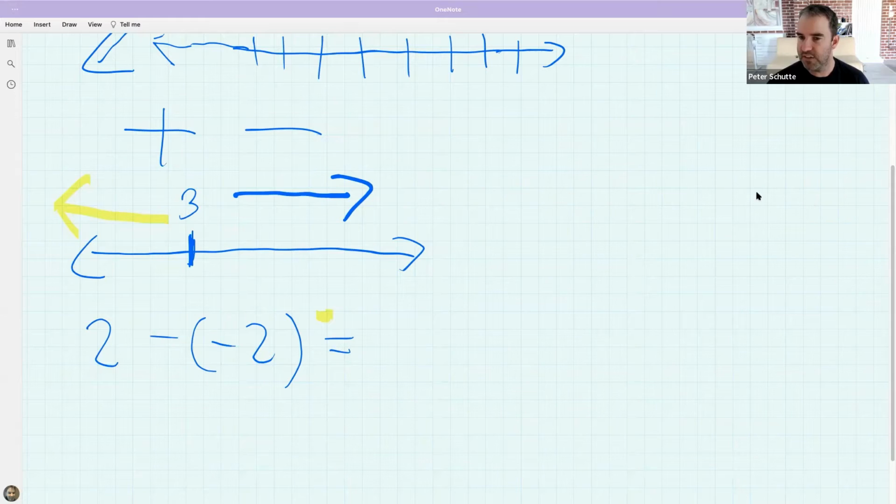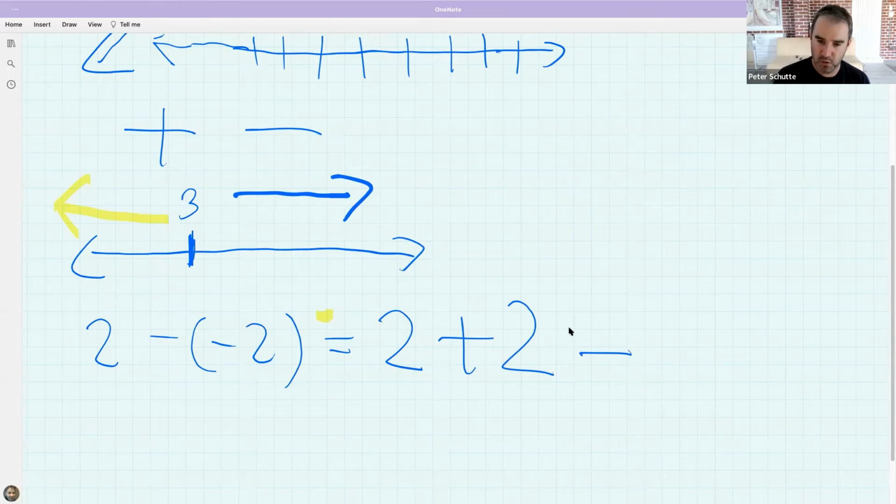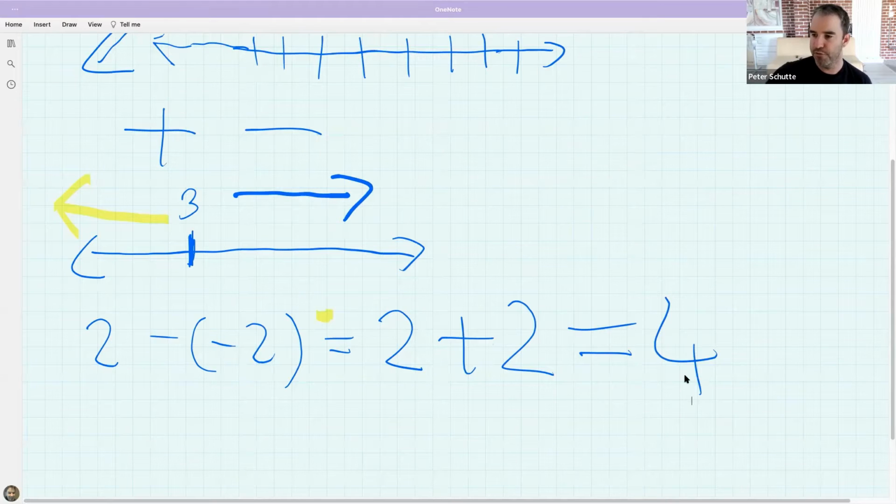I just want to see if everybody can put your guesses in the chat. What do you get if you go 2 minus minus 2? Okay, I see it. Positive, indeed. 2 minus minus 2 is actually the same as 2 plus 2. And so that would give us 4.